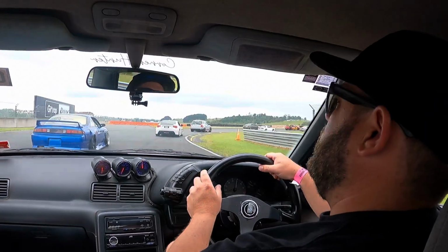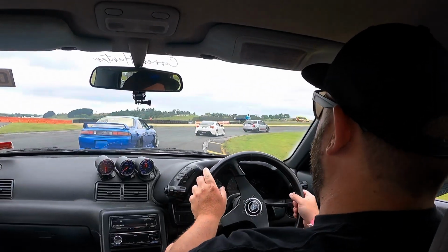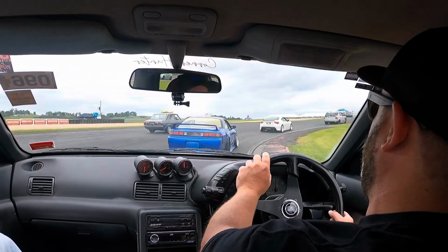We've got a Rotary 30B powered S14 out in front of us.